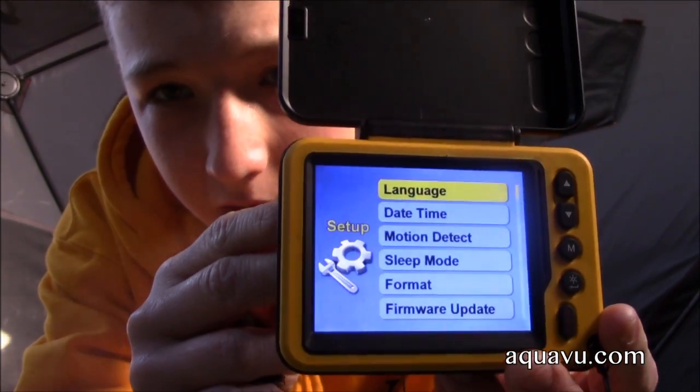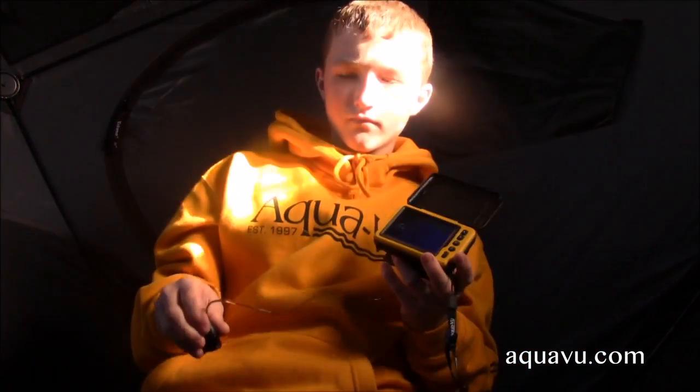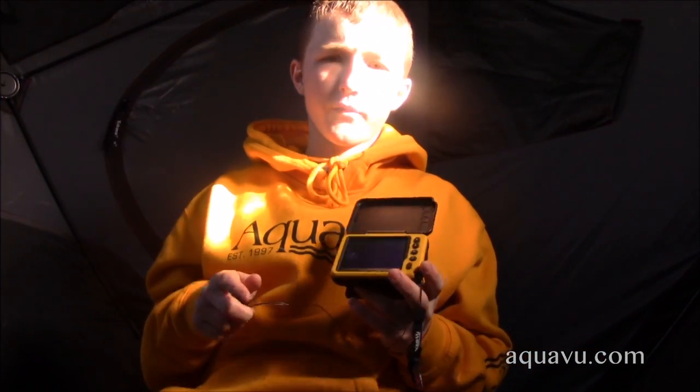There's also motion detect on this. You can set up sleep mode. These are some of the great features that the Aqua-Vu Micro offers.